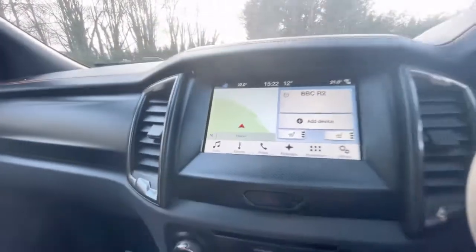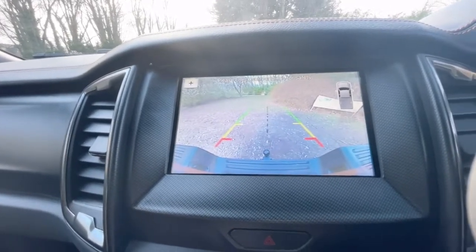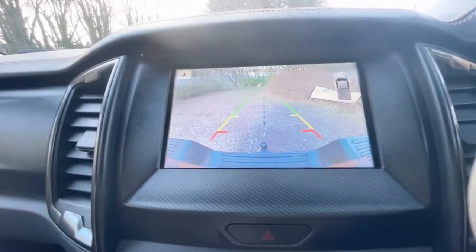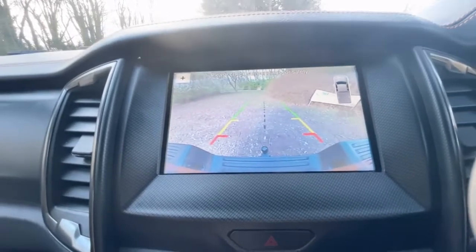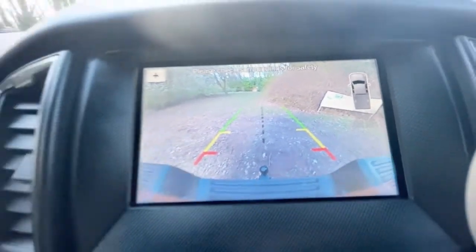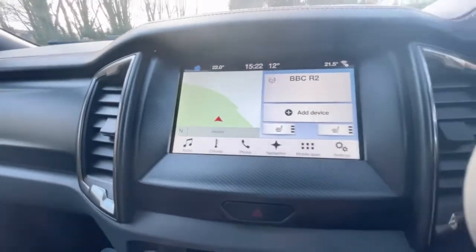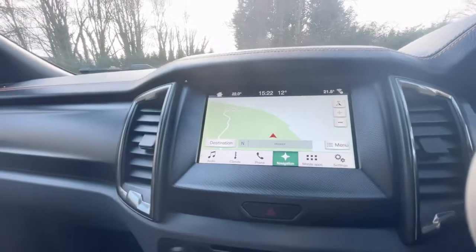Media center, start with a reversing camera. As you can see, really decent image, very clear, dead easy to use. And then if you look in the right corner of the picture of the truck, you can see that there's a fan behind the vehicle, which is obviously your parking sensors. This is your home screen. From there you've got your nav.